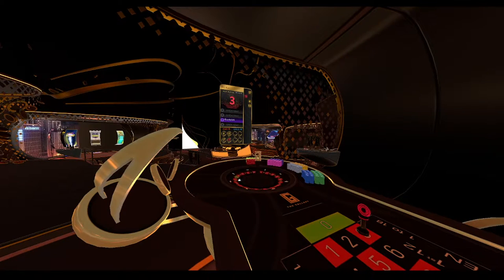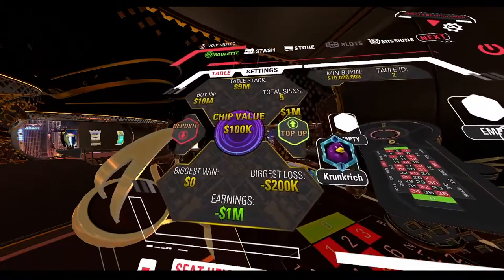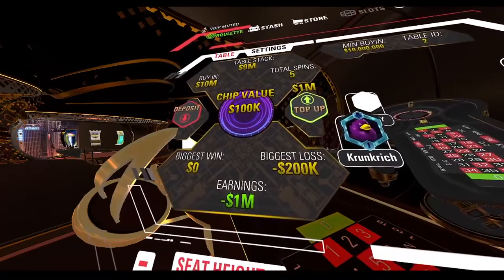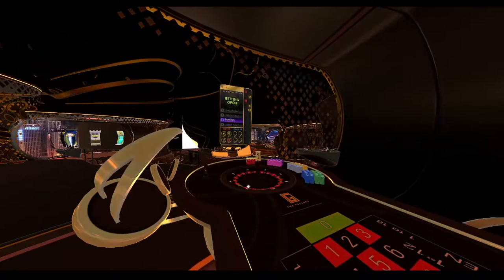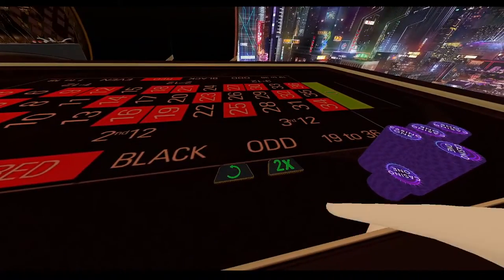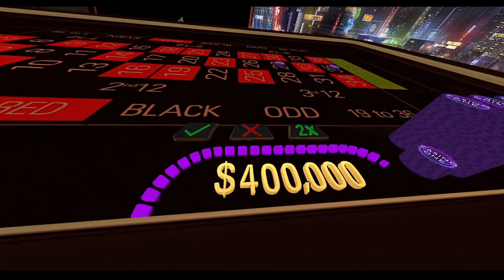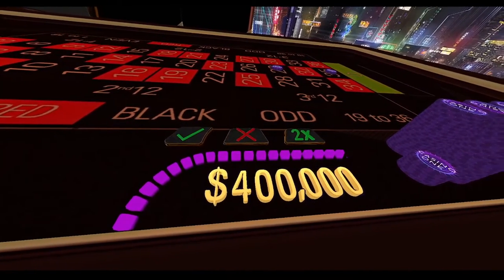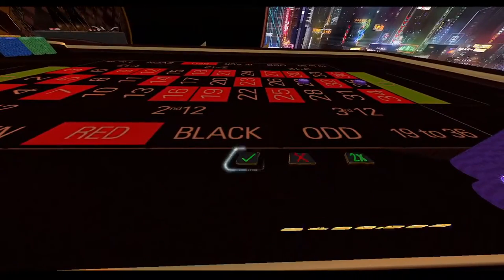Let's take a look at what we've done so far. Betting open. Alrighty, so we've done five spins, okay, and that's been 200,000 each spin, so we're down a million right now. Not so good. What we're going to want to do now is we're going to want to increase the betting amount. We're going to want to knock it up to double, which is going to be a total of 400,000. So our new total is 400,000. We're going to be betting twice as much as before. Let's go ahead and hit that lucky check mark and see what we can get.